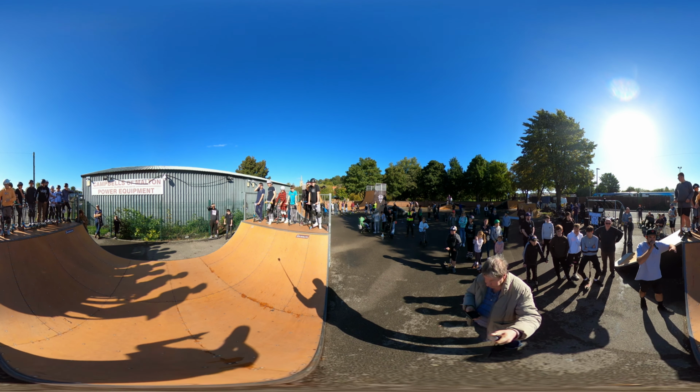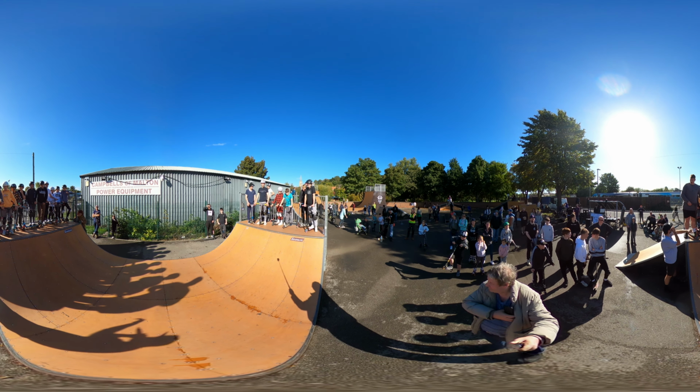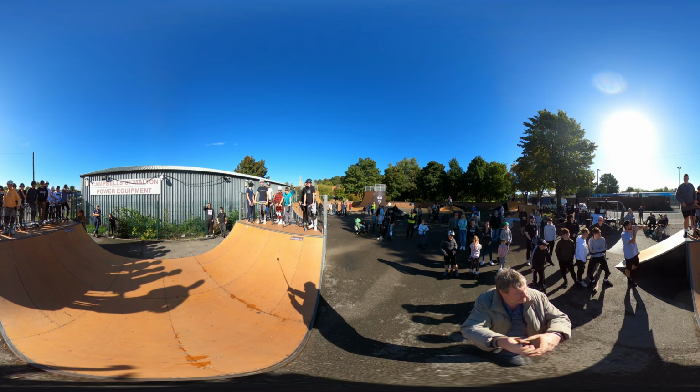Where's that kid who takes it off the railings? That's literally off the rails. I want to see that. Let's go. Oh, you can take that. You can take that backside 360 off the side. Come on, you had that in the bag.